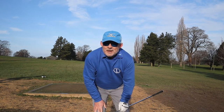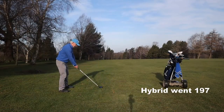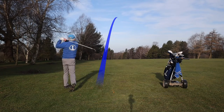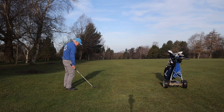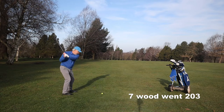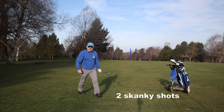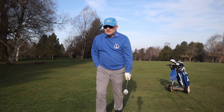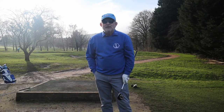First two swings of the day. Definitely coming over the top because both of those were little pulls. Well, that was a little fat. And this next one's on a little bit of a downslope, so this one's a little thin. So no joy out of this. Yeah, always going to be awkward off that downslope. Such is life.